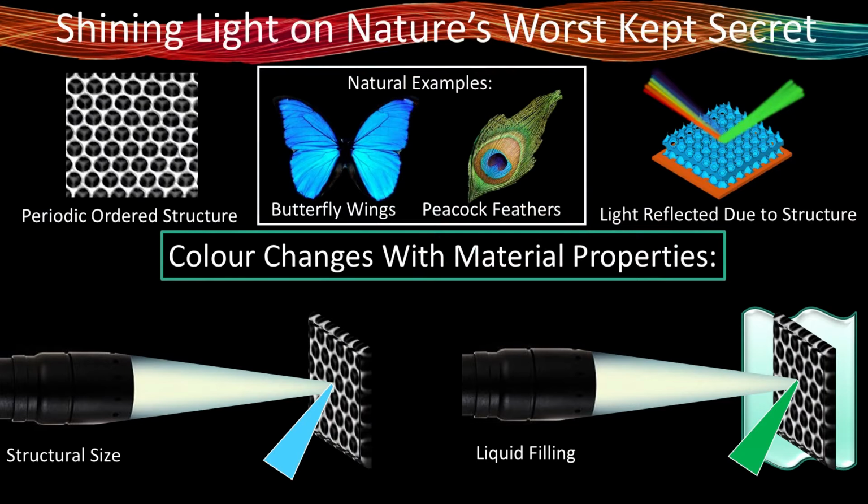What also can change the color of the reflected light is the material filling the pores. So we can replace the air with a liquid, and that also changes the color. And then we can use this color reflected from the surface to give us information about the material properties and the material filling it. And that's great, but the true advantage of this type of approach comes from combining what we get optically with the battery process.